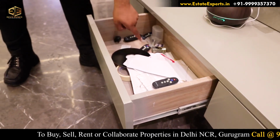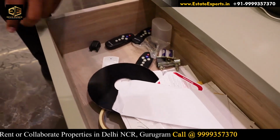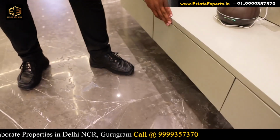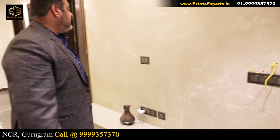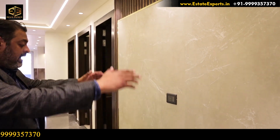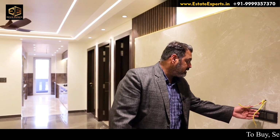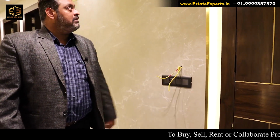You've got all the remote sensors of the fans which are installed inside the property. This is Atomberg, this is Havells, and this is all running shelf. Here, if you want, you can place your television, your LED, and you're good to go with the family. You can watch anything and everything you want. This is a pre-installed satellite wire given to you.